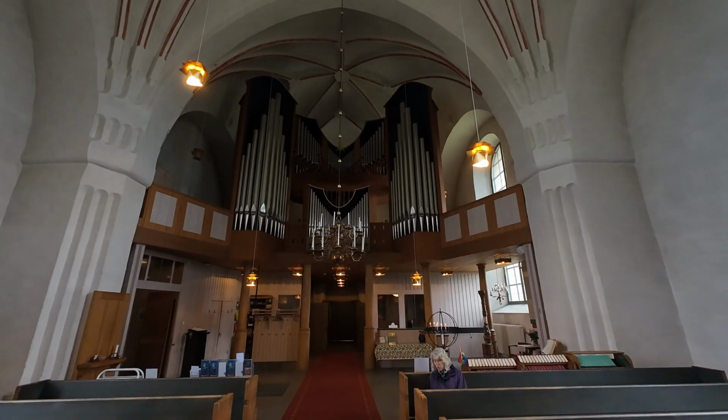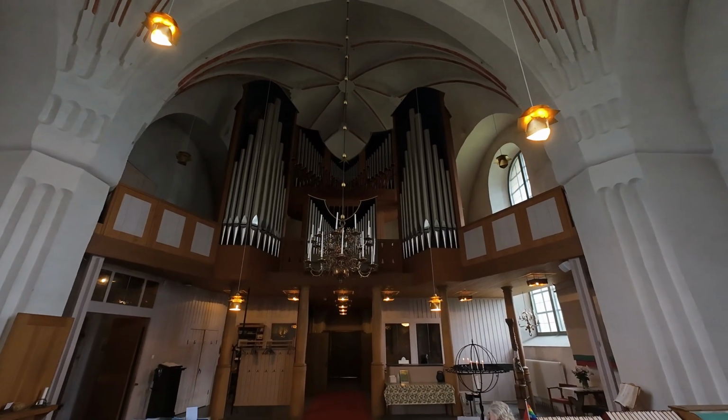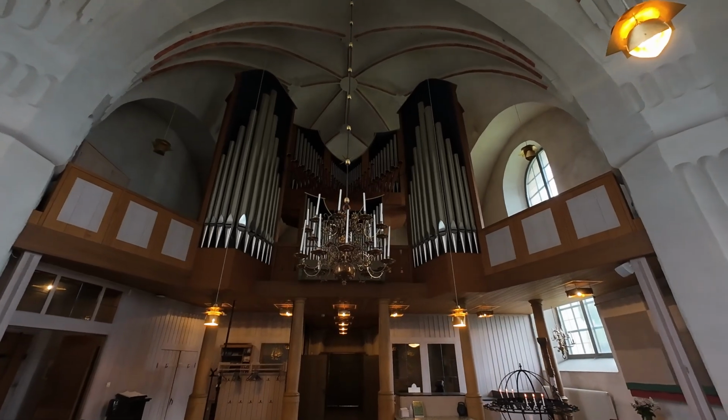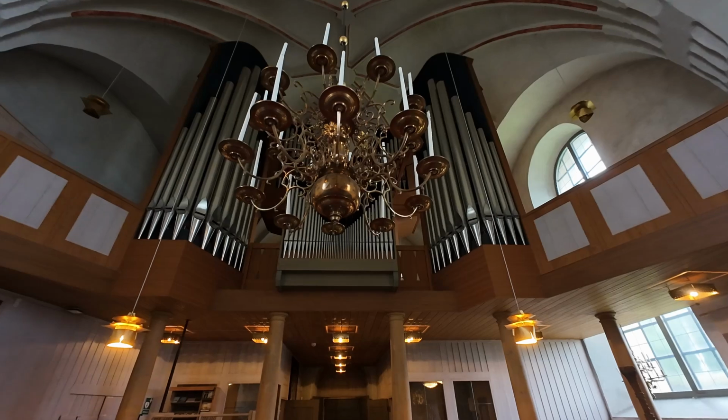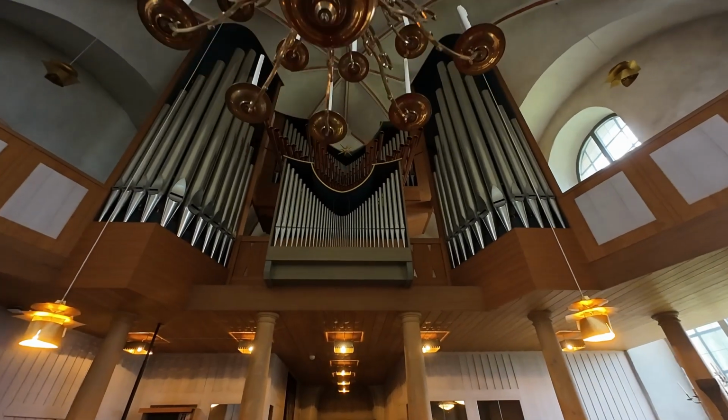This huge organ was very, very modern for this church, and it was actually first used in 1971, and it has 4,200 pipes. And it's quite amazing to look at. It's in beautiful condition as well.